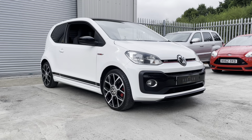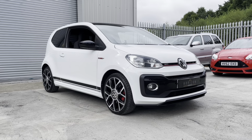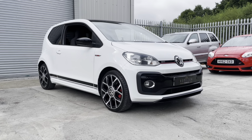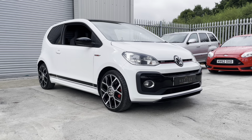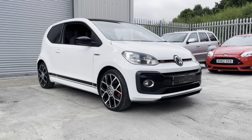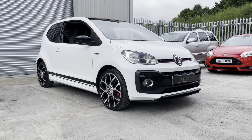So as we said, it has done motorway miles, which I have to say is good for a car, but it means it's got slightly more miles than average. But the benefit of that is that it is also cheaper than average. This is the cheapest Up GTI for sale on Auto Trader at the moment. So it really is a very, very good value vehicle.